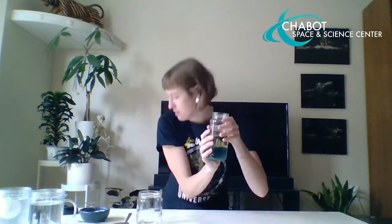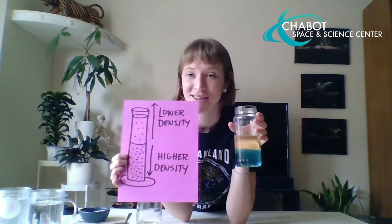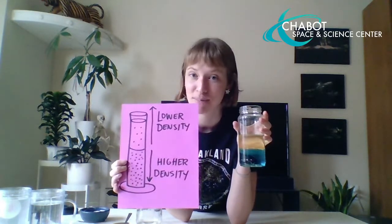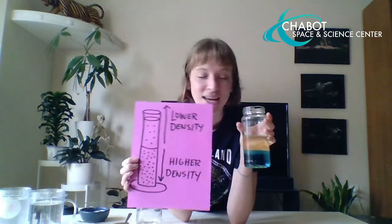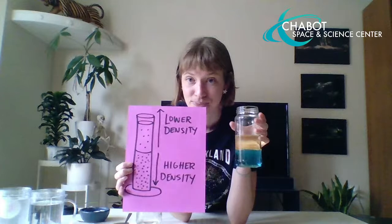All right, so based on your predictions and based on the observations we can make, our yellow oil has gone to the top and our blue water is staying at the bottom. That tells us, based on what we've been talking about, that oil is less dense than water because it's gone to the top. It's a little bit lighter, floats, and that water is more dense than oil, so it sinks to the bottom.